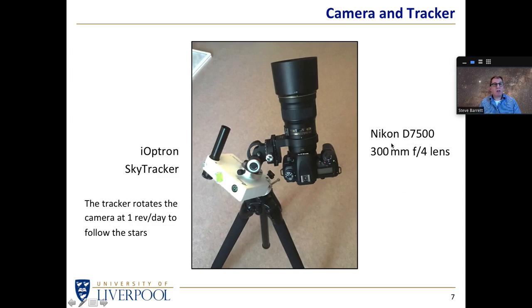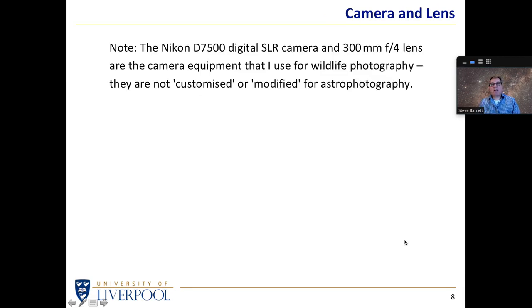So there's the camera I've used, a 300mm lens. F4 means that the diameter of the front element is 1/4 of 300, so it's approximately 75mm in diameter. This particular camera and lens, they are precisely the same combination that I use for wildlife photography. They're not customized in any way. The camera hasn't been modified for astrophotography.